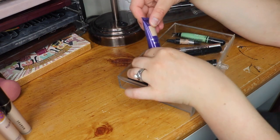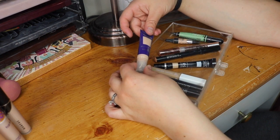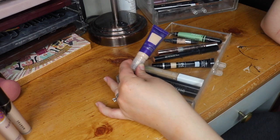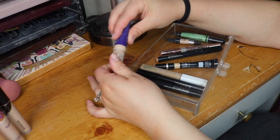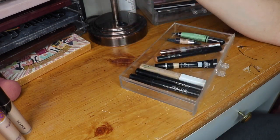I am also gonna get rid of this one. This is by Covergirl. This is the puffer. I've only used this a few times, but it's super old. I did like it. I just didn't love it. Didn't have great coverage. I did really like the applicator though. It has that metal applicator, so it was nice and cold when you put it under your eyes, but yeah, just not a huge fan, so I'm gonna get rid of that one.